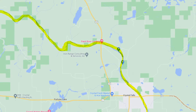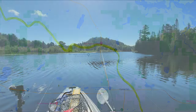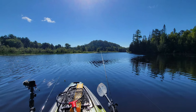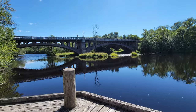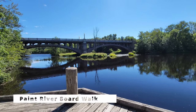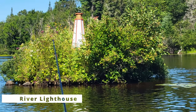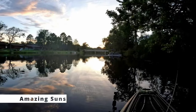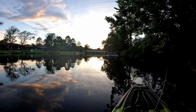Speaking of the river, it's 45 miles long and flows through Gogebic and Iron counties in the Upper Peninsula of Michigan, and empties into the Brule River before its confluence with the Michigamme to form the Menominee River, which then flows into Lake Michigan. The upper reaches of the river include the North and South Branch, and the fish species here are mostly trout. As the river flows through Iron County, it becomes warmer and the fish species change to smallmouth bass, pike, muskie, and panfish.